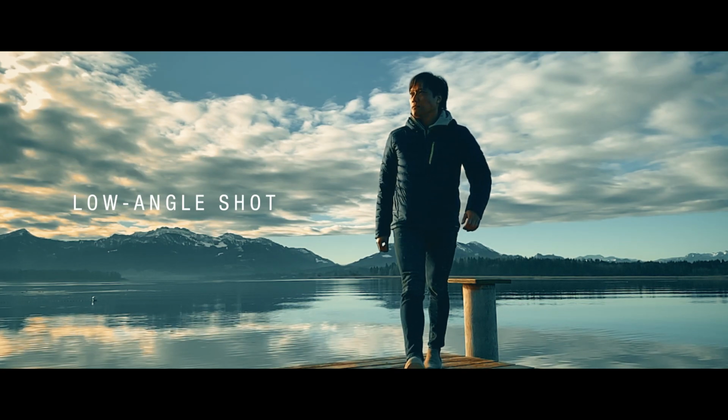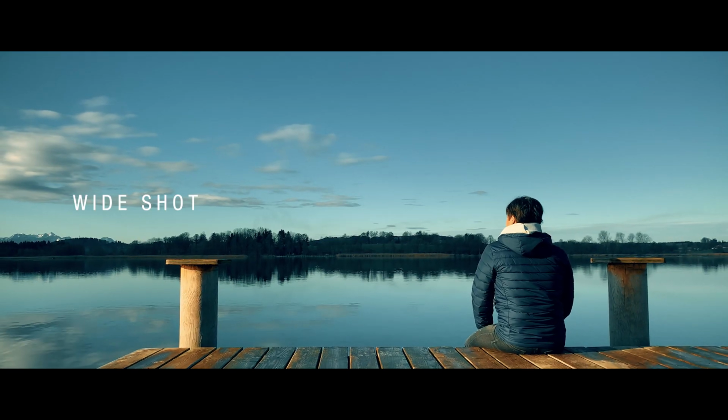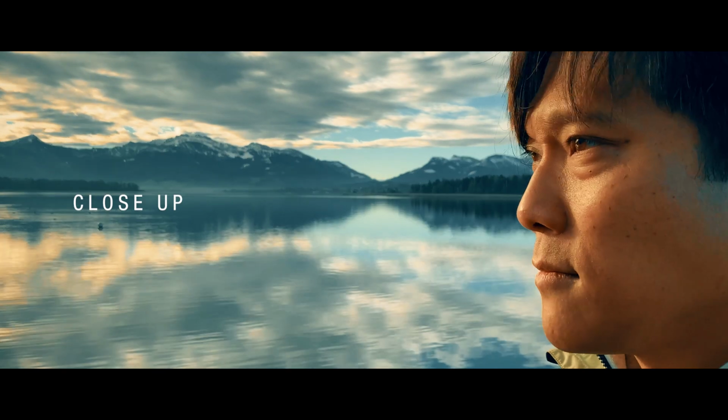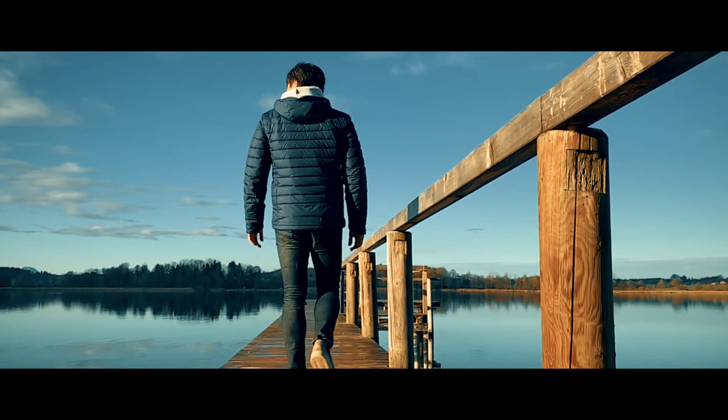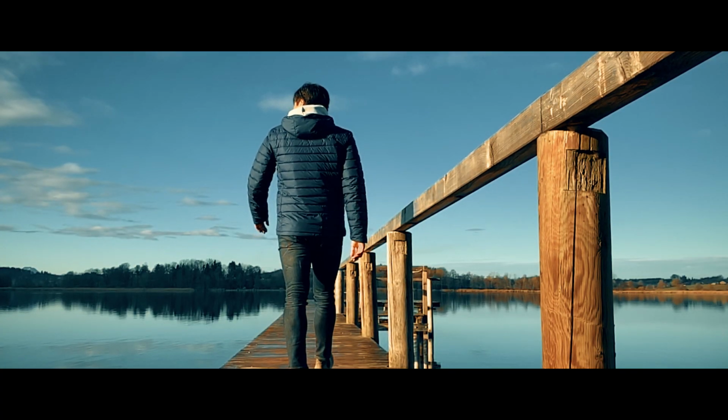Now, shoot an ongoing action from different perspectives. You will notice that each angle can create a different emotional impact. This looks heroic and this looks rather shy. Also, frame your shots differently. Wide shots can suggest loneliness, whereas close-ups show intimacy. One tip, especially for beginners, shoot in slow motion when available. This makes it easier to create an emotional shot.